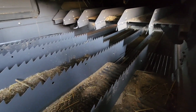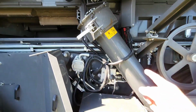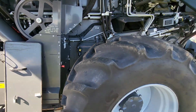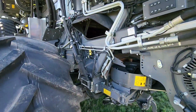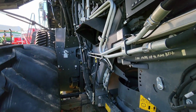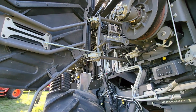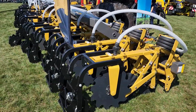Yep, it ran wheat. Tailings, refresher. Yep, it has tracks. Pretty cool, huh? Very nice. That doesn't look huge compared to ours, or at least certain components. I mean, it's a nice looking combine, but it doesn't look like it's anything super spectacular compared to what we've got.